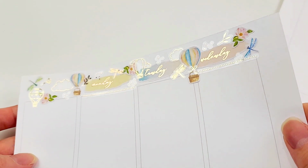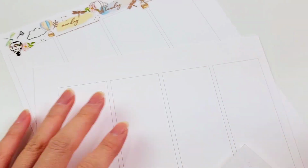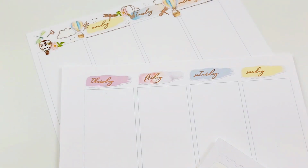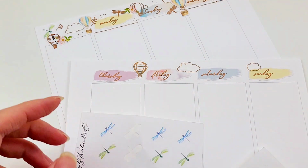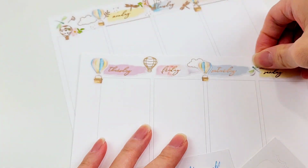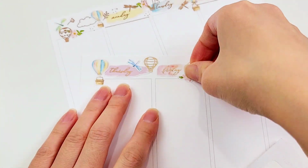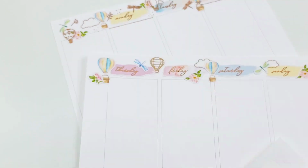Hey guys, so let's get on to the plan with me. So this portion I filmed for IG Reels, and I'm just going to replicate what I did on the other side to the other page. I love the foil deco for this kit. It's so cute, and I love the clouds and the hot air balloons. That's kind of the vision I had for this kit, was to create a really pretty sky scene up top, which is like a sunsetty sky scene. So it's so pretty, and it's gonna look even better with all the other stickers laid down.